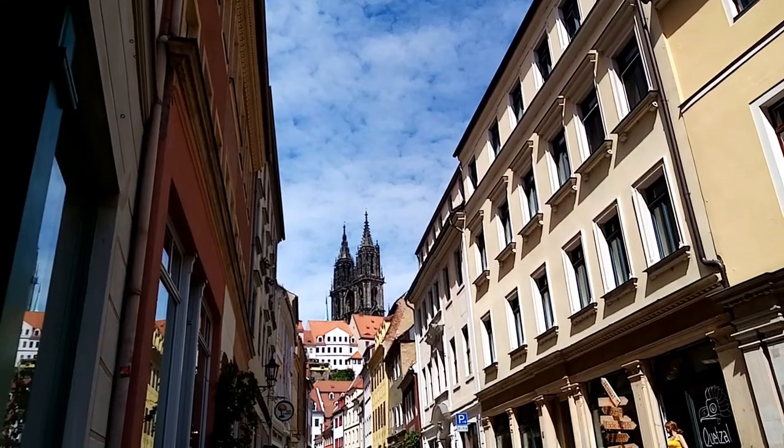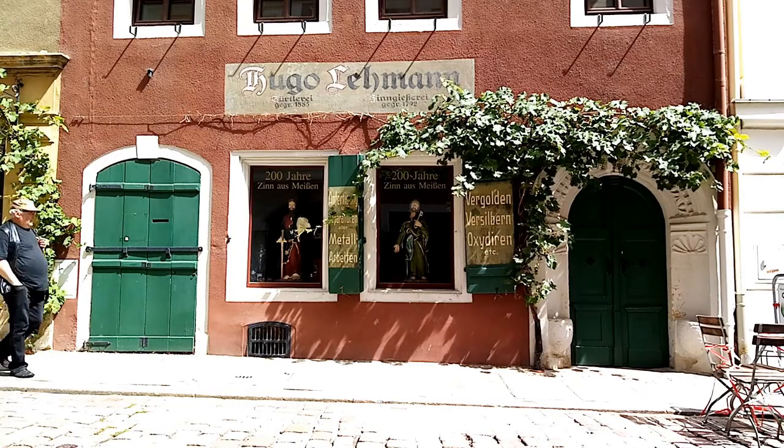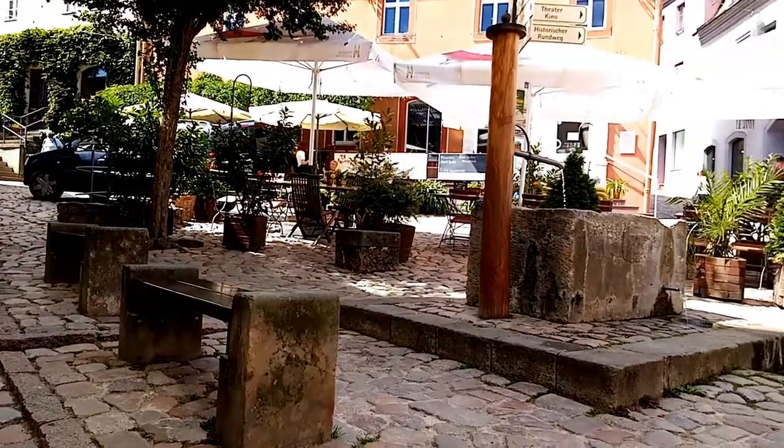Meissen is home of Meissen porcelain, the castle, the Gothic Meissen Cathedral and Meissen Frauenkirche, as well as many little shops, cafes and restaurants, plus shady spots to cool down on a hot summer's day.